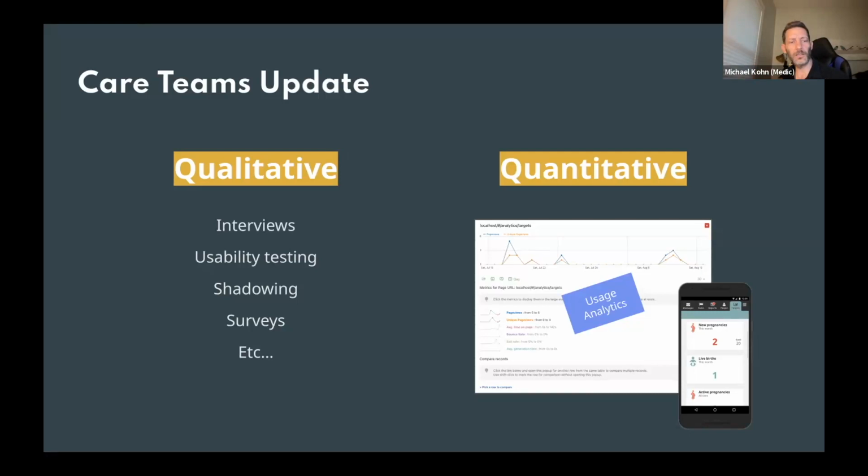So there's this really important relationship between the qualitative research, so talking to people, and the quantitative research, actually looking at the data. And really until now, we've only been able to employ the qualitative research techniques. So I'm really excited to be able to have a fuller picture of CHT usage. And to do this, we've integrated the CHT with an open source product analytics platform called Matomo. And today I'm going to take you through a quick demo to show you a few of the key features that I'm excited about in this platform.